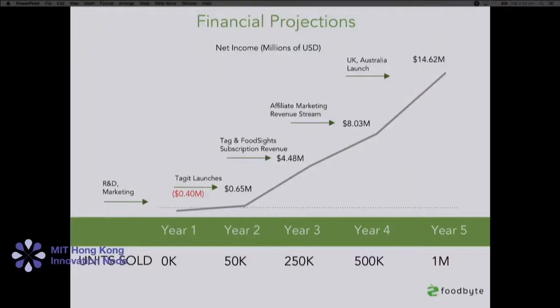As you can see, we have a high initial investment in R&D and marketing, but we expect to have strong growth driven by our recurring revenue streams and end year five with about $15 million in net income and about $48 million in total revenue.